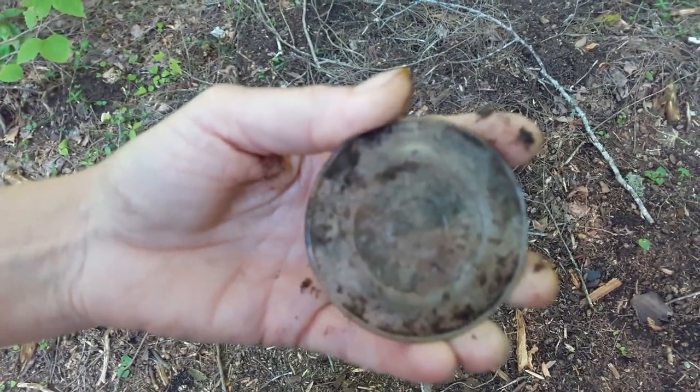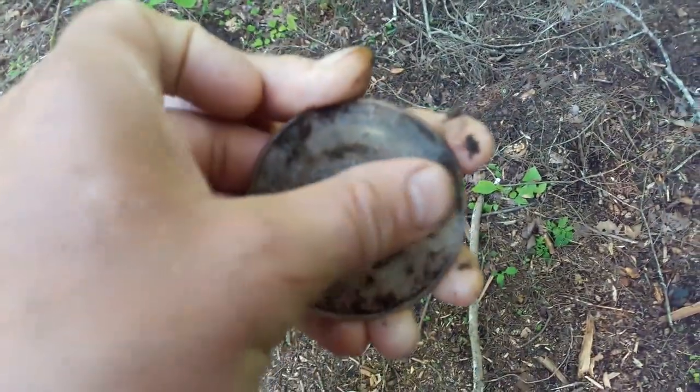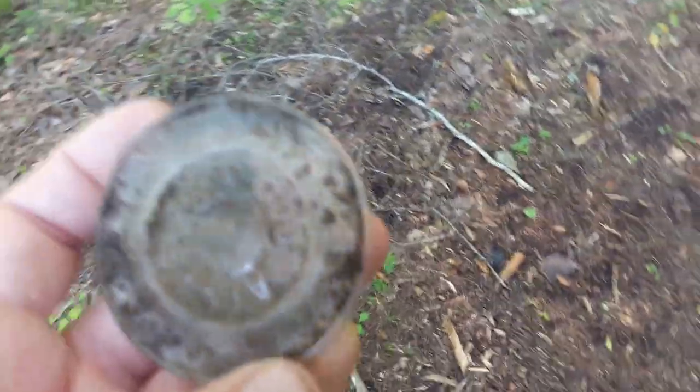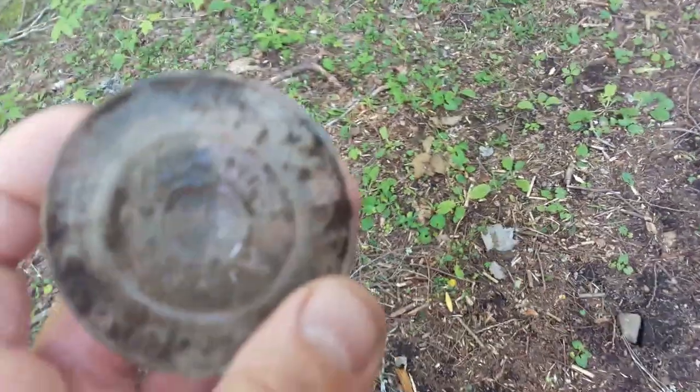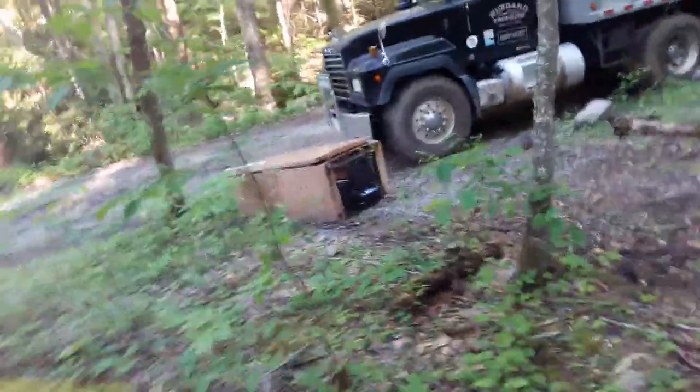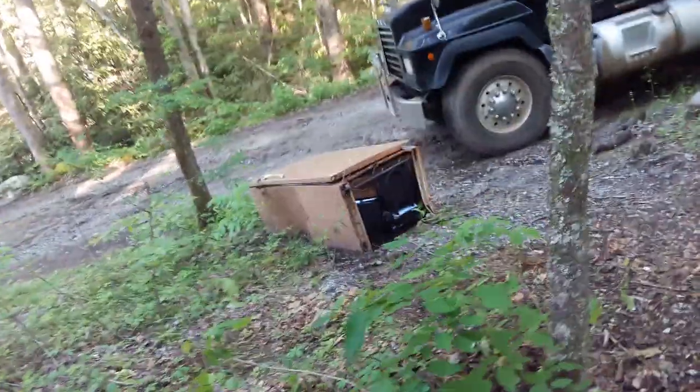Oh, it's a mason jar or something, lid? I think that's what that is, from a mason jar. I see a plunger. Oh, there's a stove over there. I guess that's the top of Messenger. Yeah, they're tearing this out. Look at this old refrigerator. They got a fence over here.